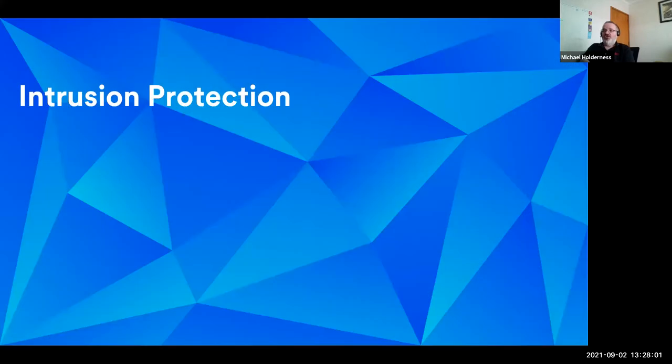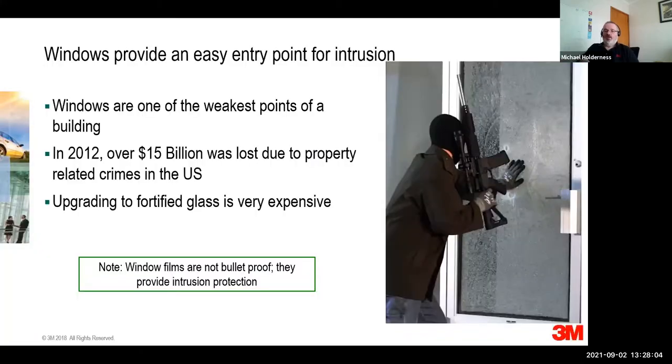Next one, intrusion protection. Windows provide an easy entry point for intrusion, and one of the weakest points of the building are windows. In the US, $15 billion was lost due to property-related crimes where someone's broken in through a window. Upgrading to fortified glass is very expensive, but window films, while they're not bulletproof, can slow an intruder down enough to allow time for the authorities to react. While we can't stop people getting through, and you never want to say that your film's bulletproof or that you'll stop the intruders getting in, all you can say is that you'll slow them down.